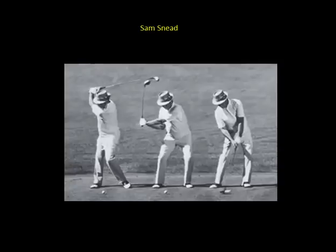Now Sam Snead, he came along a little bit more advanced, and he was short of parallel at the top of his swing. His shoulder is behind his hips. His right knee staying a little bit more bent. But since his left heel came off, his left knee would flash back alone, and both knees didn't move together like the traditional players of today.